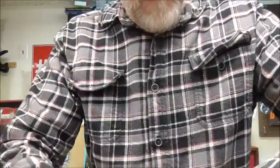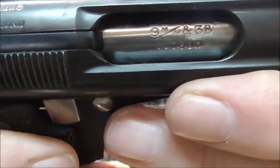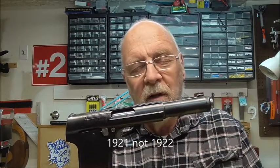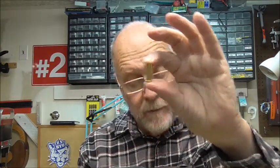Okay, and I want to show something here. If you look right here, that says 9mm 38. So this particular pistol was developed in 1922, but somewhere along the line, and I don't remember, you need to go to ForgottenWeapons.com. He does a video on the Astra 600, not the 400, but the story is about the same. And they decided to chamber it in 9mm Largo and 38 ACP. So that's why that says what it says. Does have the lanyard loop. And let's see, anything else that's of note.